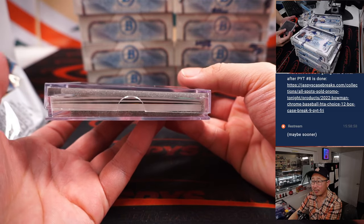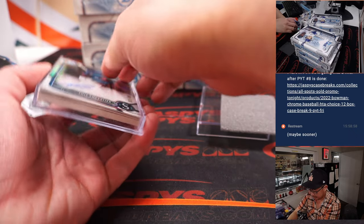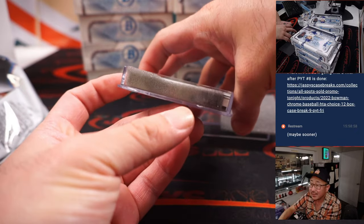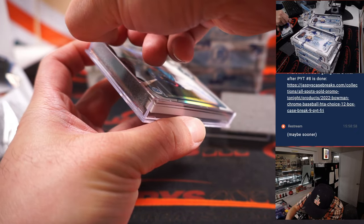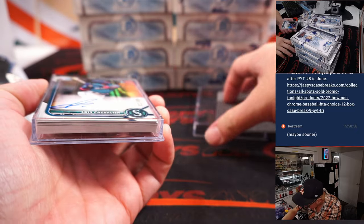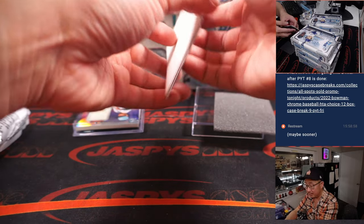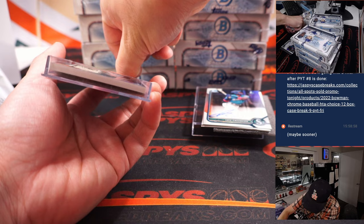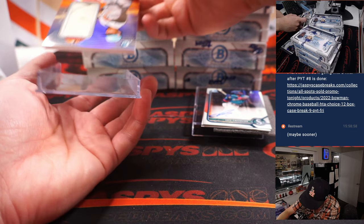We got a thick card right here. We've got the, see that sponge kind of hanging around right there. If I can just grab that. I might kind of have to do it this way here. There we go.